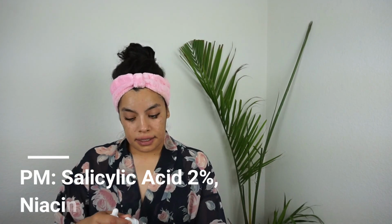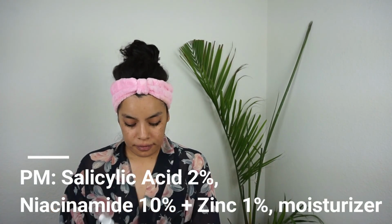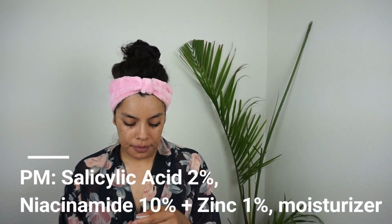So then in the PM at night, what I will do is cleanse my face, to wash off the sunscreen that I've had on for the day, or any makeup. And then I go in with the salicylic acid 2%, along with, again, the niacinamide, which is kind of like a blemish formula. And then follow up with a moisturizer.